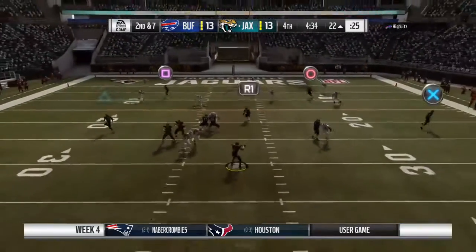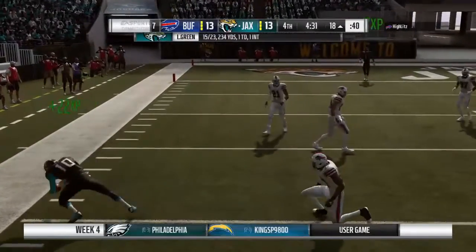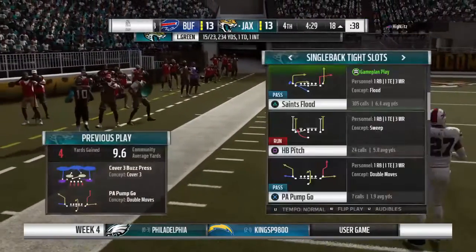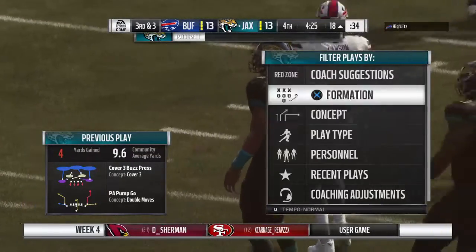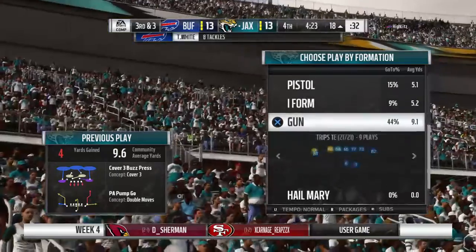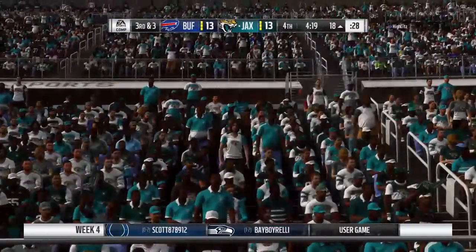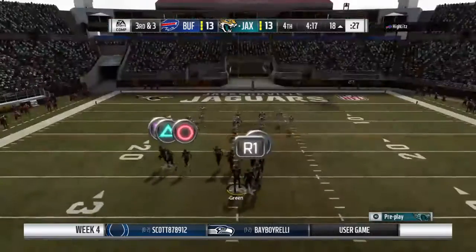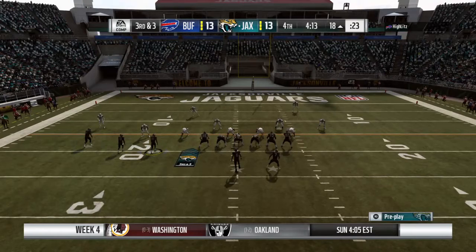Now Green. Off play action. Dorsett's got it. And they'll bring him down at the 18-yard line. 4 yards on the completion, and it sets up a third down. The Jaguars on third down. Lacking much success, just 2 for 7 to this point. Here it's 3rd and 3.